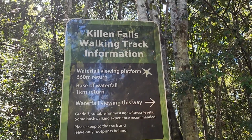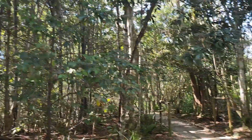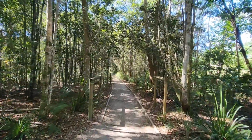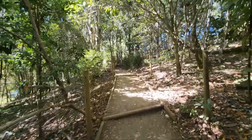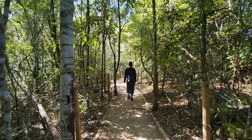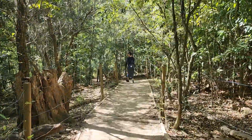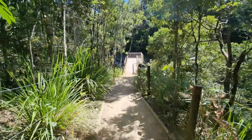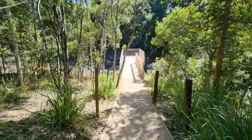Here's the information on the Killen Falls walking track, and this is the walking track. It's a very easy walking track so far. So this is the viewing deck, the viewing platform.